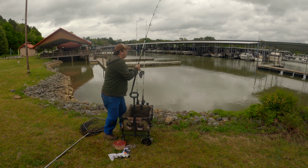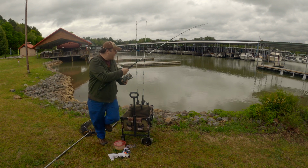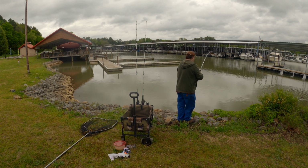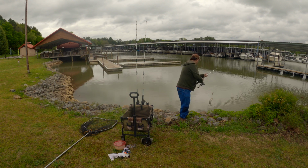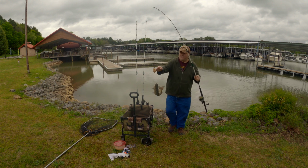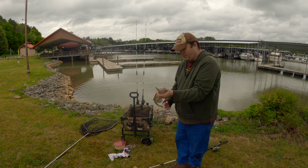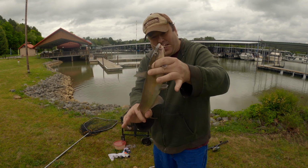There we go. Little one. Oh, it's Mr. Whiskers, channel catfish. I still got my bait. I was wondering when one of these guys would show up. Little channel catfish.